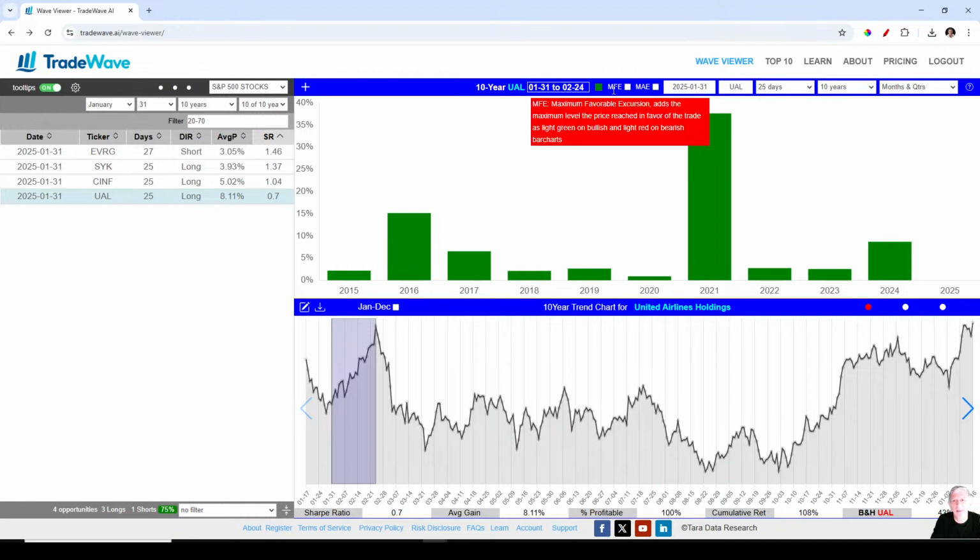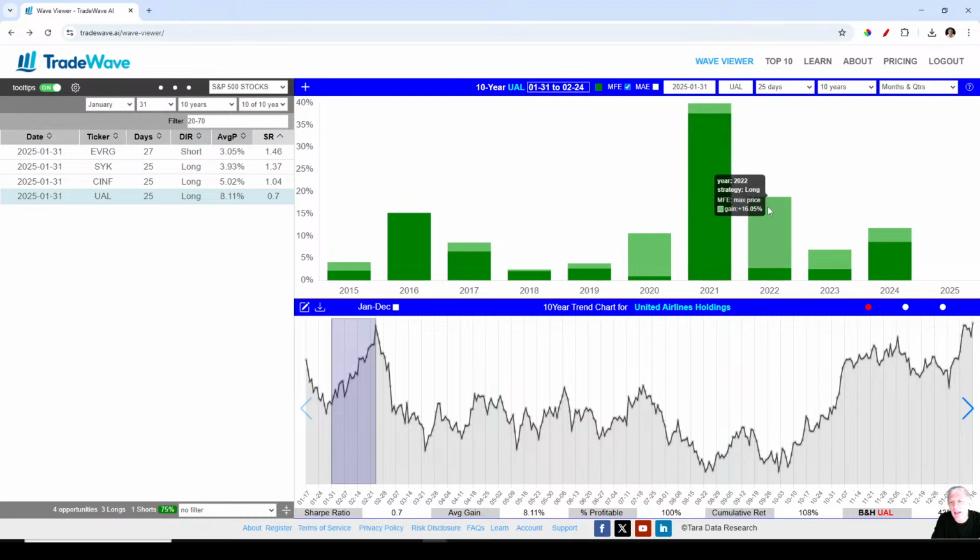But it's actually, the acronyms are okay, MFE and MAE. Now, what do they mean? When you click on MFE, the light green part shows you the extent of the move of a security. So what's the dark green part? The dark green part is if you bought this security on the 31st and you sold it at the end of this pattern, which is 24th of February, after 25 days, the dark green part would be your profit.